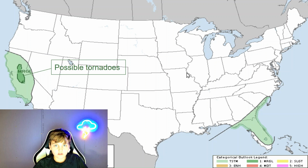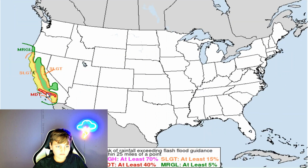But today we are looking at a ton of severe weather over the course of the next few days with Winter Storm Jett just around the corner. But first, if we look at today's storm outlook, you can see that we're currently looking at possible tornadoes over here in California. Then if we look at the flood outlook, you can see that the flood outlook is the most severe with a giant area of very high risk of flash flooding over here in California.